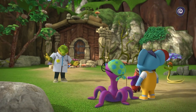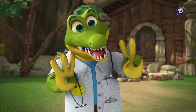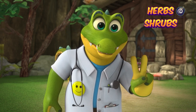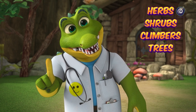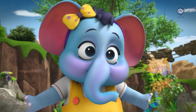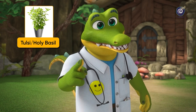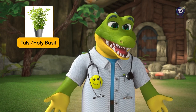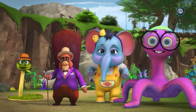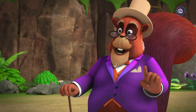Before we begin, let me tell you about the different kinds of plants. There are 5 types of plants: herbs, shrubs, climbers, trees, and creepers. Got it. And what do we have to find? What we need to find is a herb named tulsi, or holy basil. It looks like this. So what we are looking for is a herb, not a climber.